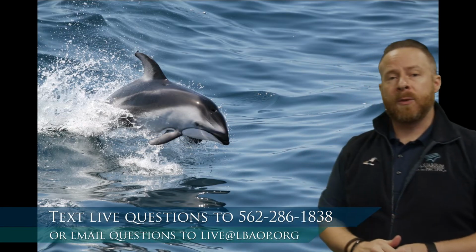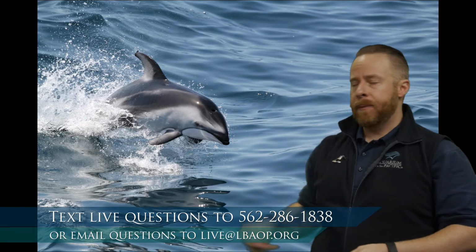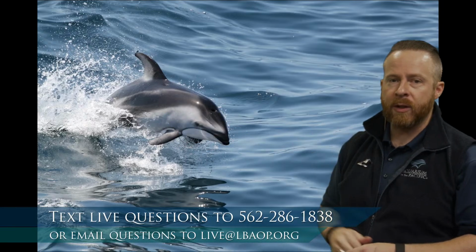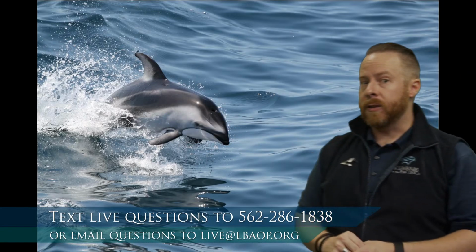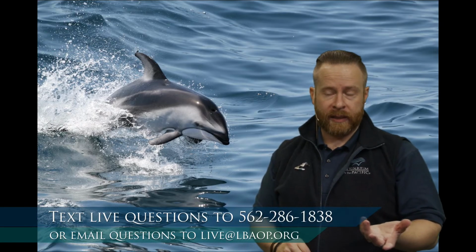But when the smaller dolphins are moving around, they may not be as acrobatic, jumping way up in the air. But when we look at their bodies, when they're out like this, we can see their colors. And the color tells me more about how to tell which dolphin it is.